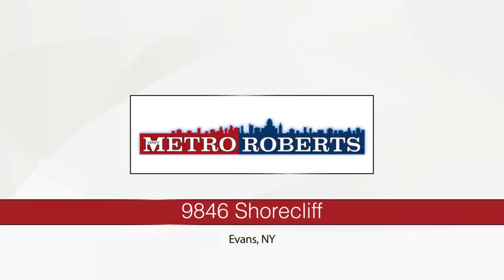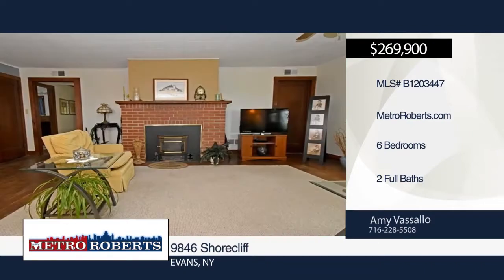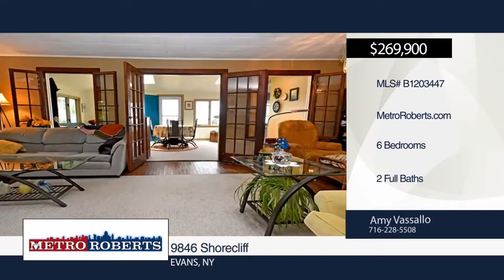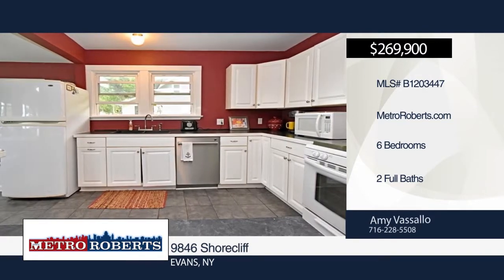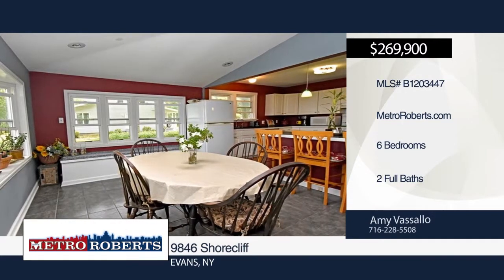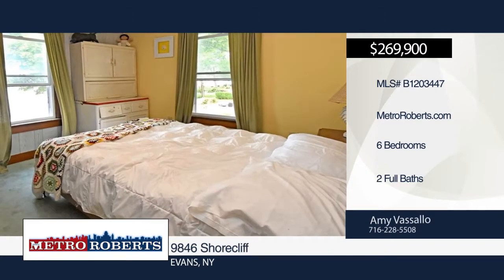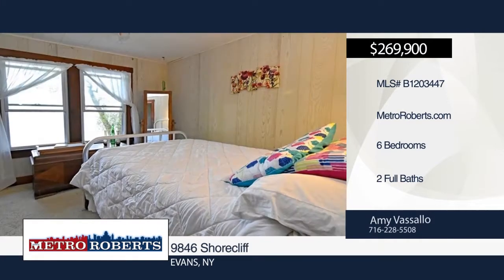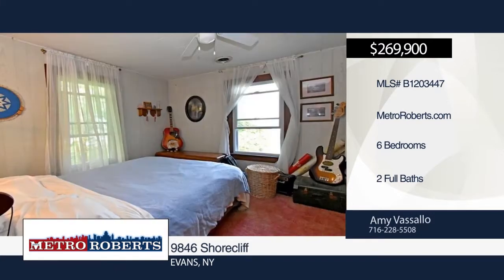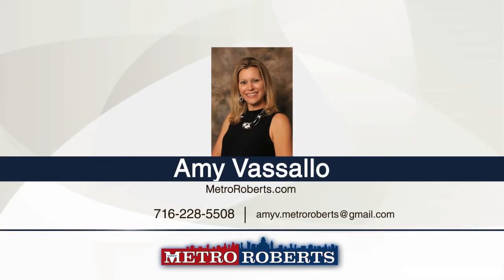Have you ever dreamed of watching the magnificent sunset over Lake Erie from your very own deck? Here's the chance to make your dreams come true. This 2,380 square foot home features 6 bedrooms and 2 full baths. The first floor has a newer kitchen which opens to the eating area with a breakfast bar. The family room has a wall of windows, 2 skylights, and a beautiful view of the lake. The second floor offers 5 additional bedrooms and another full bath. The deck has a fabulous view of the lake, and the home is next to a small boat launch. See everything in person with a call to Amy Vassallo.